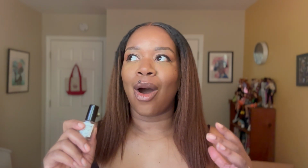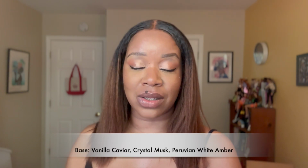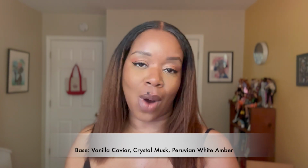That is how I feel about Mahni Cassaonade. It is one fragrance with multiple moods, but not in a bipolar way. Everything is just blended together seamlessly, and it's all amazing. So Mahni Cassaonade has top notes of bergamot, vanilla ice cream, and cashmeran. The middle notes are brown sugar, toffee, and amberwood. And the base notes are vanilla caviar, crystal musk, and Peruvian white amber.